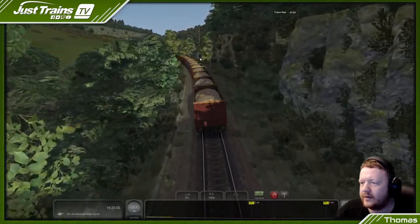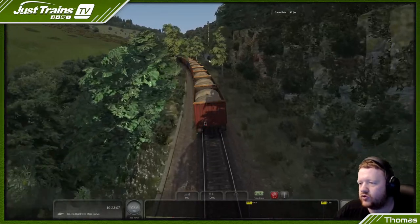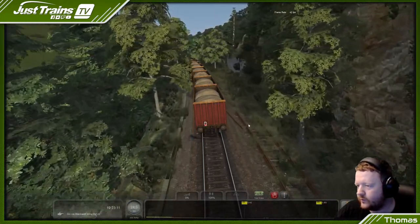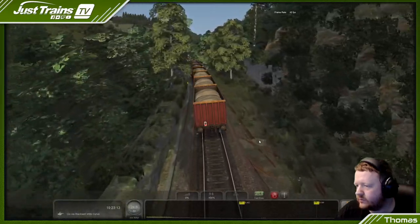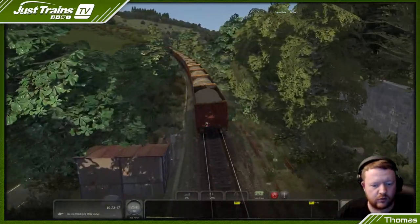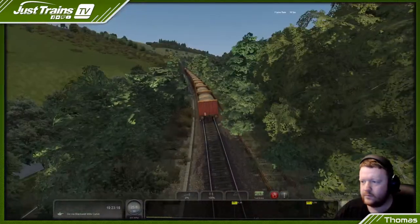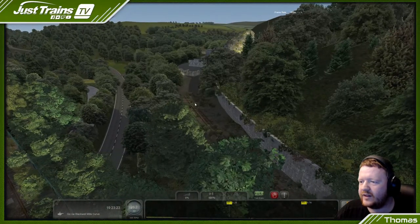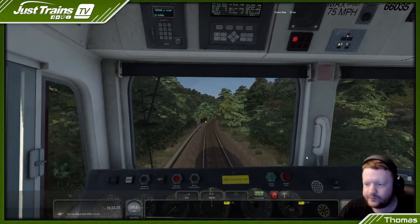And this is Topley Pike. There's a bit of old track just back behind us. There's a bit more here, look. Just bits left over. And then it used to go into there. We had a little industrial shunter in there.